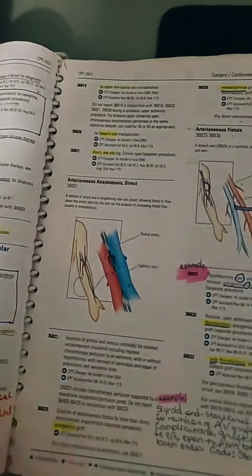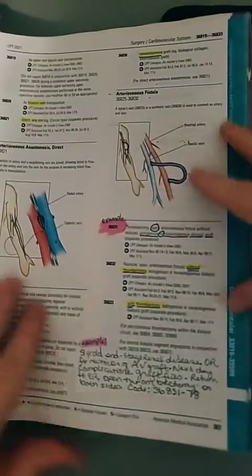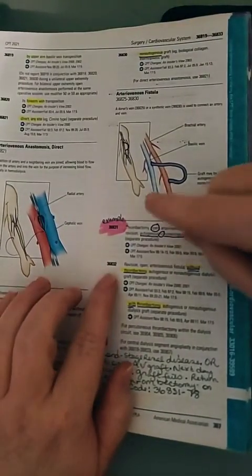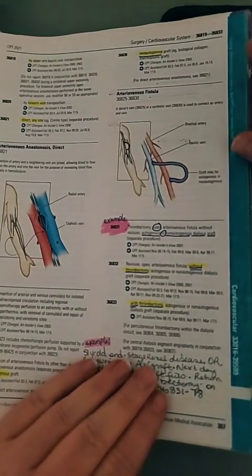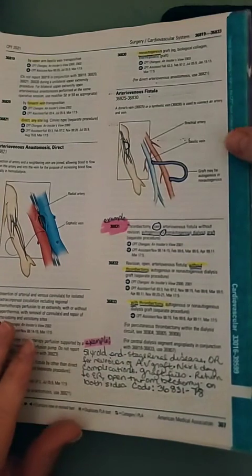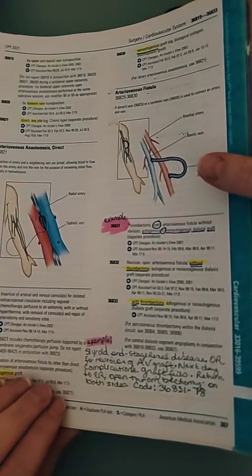Even when you're deciding between 2 CPT codes, let's say we have, let me look for one real quick that I like. What are you doing, Travis?